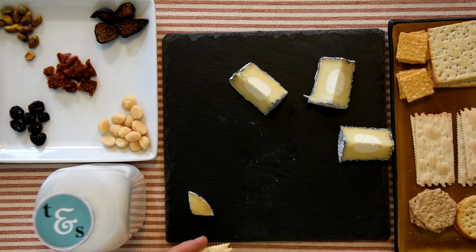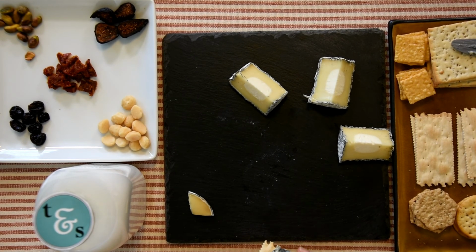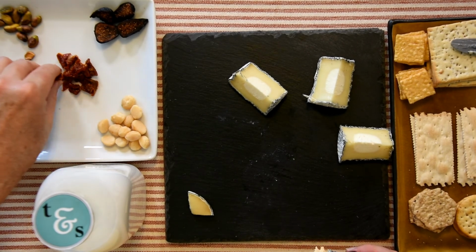So it doesn't look like a brie. People are going to go, what the heck? When they see all the gray and funky colors and fuzzy white mold on the outside. But nothing to be too concerned about.